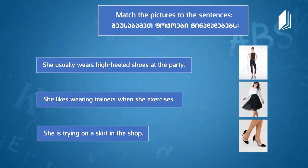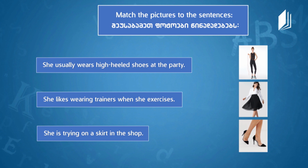Great. So, number 1, Lika, she usually wears high-heeled shoes at the party. Which picture could that be? Oh, I see high-heeled shoes in the third picture. So the answer is the third one.